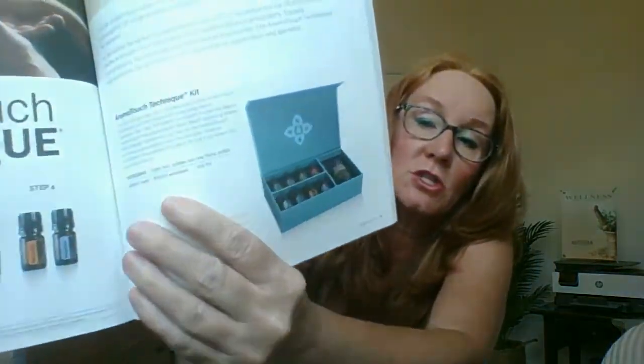All right. Here's the next kit. These are extra super discounted. We just talked about this one a minute ago. The Aroma Touch kit. It's the top eight oils and coconut oil for $110. Now, Aroma Touch technique is something that you want to do. If you can't do it on your back yourself, then you can do it on the bottoms of your feet.